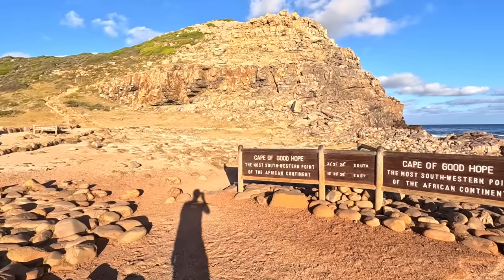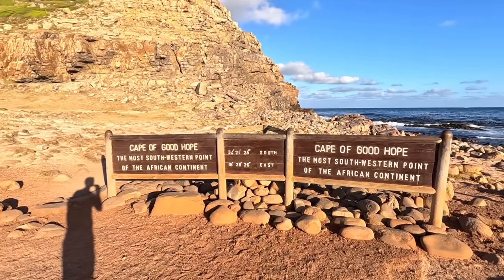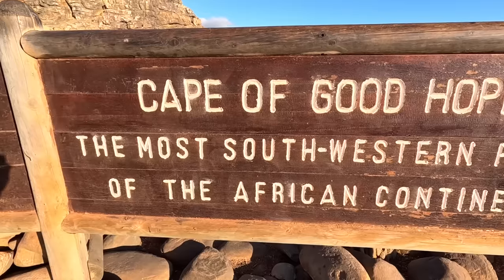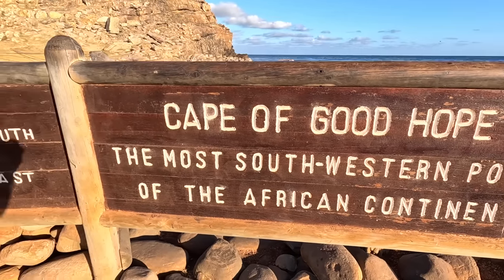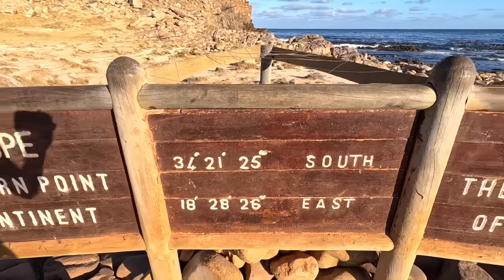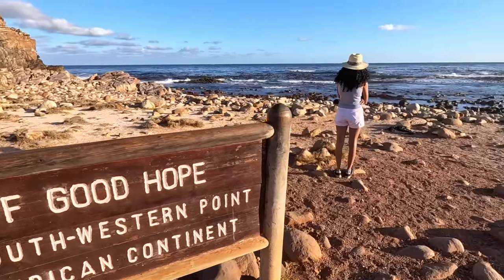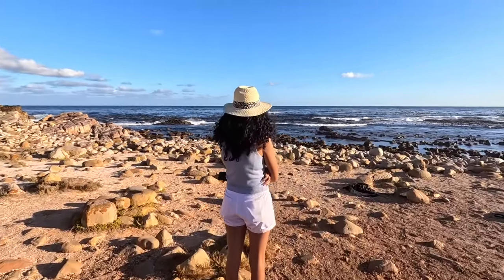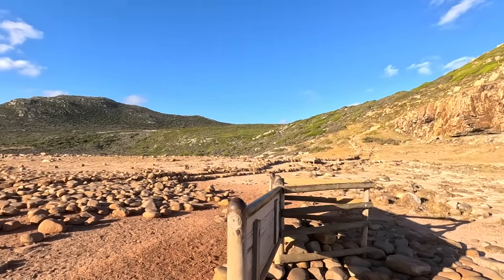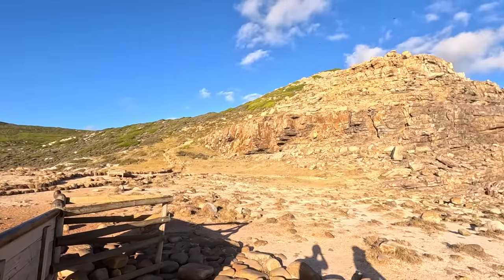Not too far from the lighthouse, we've come to the Cape of Good Hope, the most southwestern point of the African continent. There's the coordinates. Not much here, just the ocean. I think we could have walked here. There's a trail there, but we just drove here from the lighthouse. Don't want to do any more walking.